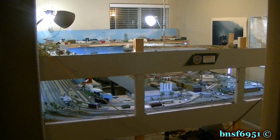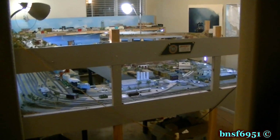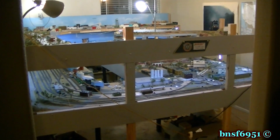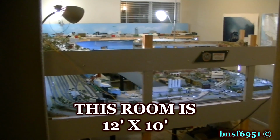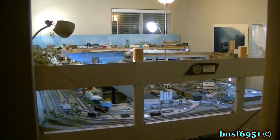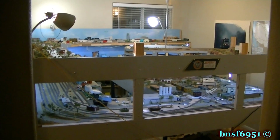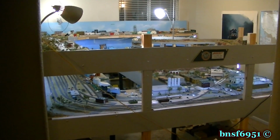Alright guys, a lot of people have been asking me to get an overall view of my layout. This is room number 2, and I am standing about 6 feet inside my living room to get this entire shot. The bottom level is the Glendale, Phoenix area, and the upper part is the Morristown and Wickenburg area. I just thought I'd throw this into this video to let you guys see the exact dimensions of this room. We'll be back in a little bit.